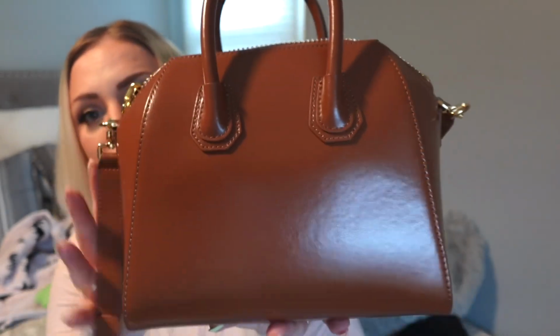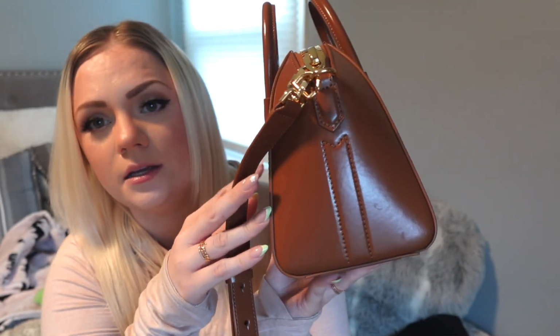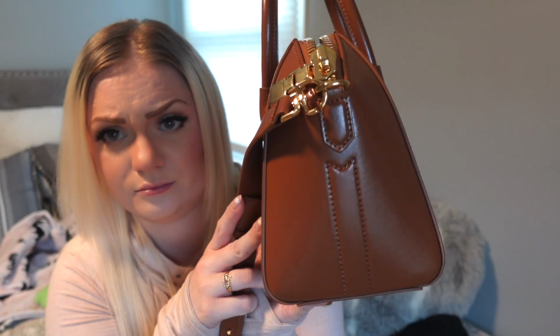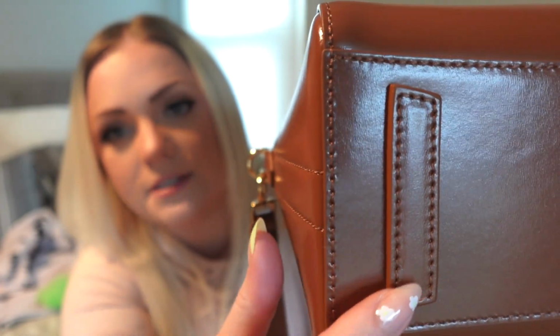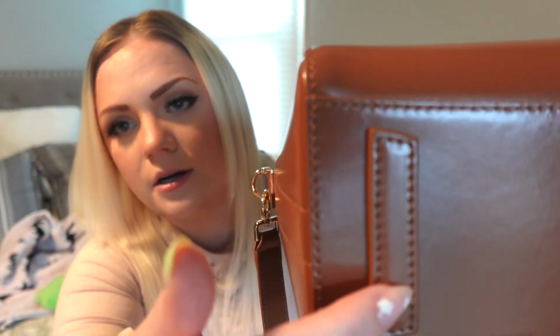Here is the back. There's absolutely nowhere. I think that's my fingerprints on there, actually. But there's nowhere to this bag. Here's the bottom. Sometimes you'll see on pre-loved Antigonas, there'll be like a dirty mark on these little leather bits that are the feet on the bag. But this one, I honestly don't think that the person who had this bag used it.